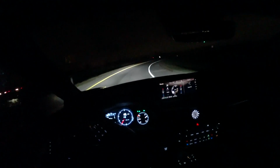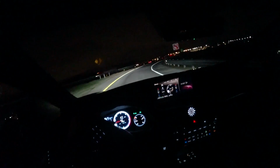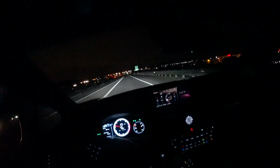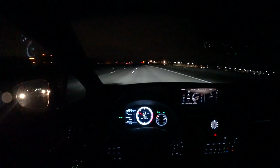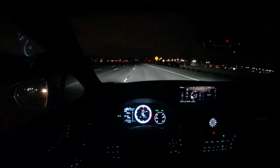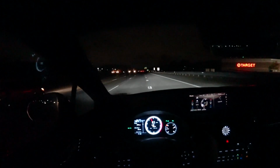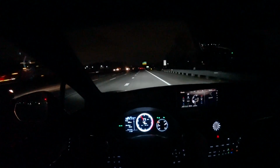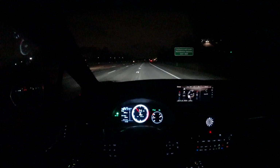Let me show you what the paddle shifters do in Sport Sharp here. They're pretty responsive. The engine does a good job blipping downshifts. Besides the limited mechanical grip, you could have some fun hustling this on a back road. Actually, you know what? I don't think we're going to exit here. We're going to go straight.